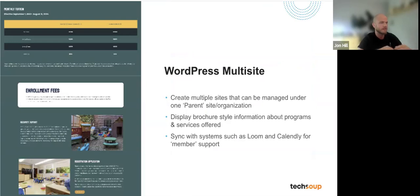This is a feature that allowed us to create multiple websites under a single parent organization or site. Think of it as an umbrella concept, or even better, a house. It's a two-bedroom house. The house itself is the parent site, and each location is its own room with its own unique content and settings. This helps streamline their management process and ensure a consistent look and feel across both schools.